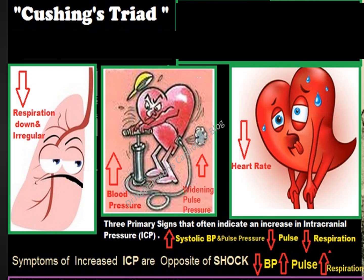All right, here's your Cushing's triad. Your respirations are going to slow down in response to the chemoreceptors that are recognizing the carbon dioxide levels in the blood. You have an increase in the blood pressure, an increase in that pulse pressure, which is the difference between the diastolic and the systolic, and bradycardia, a decrease in the heart rate.